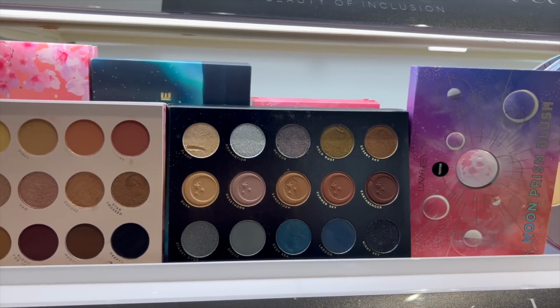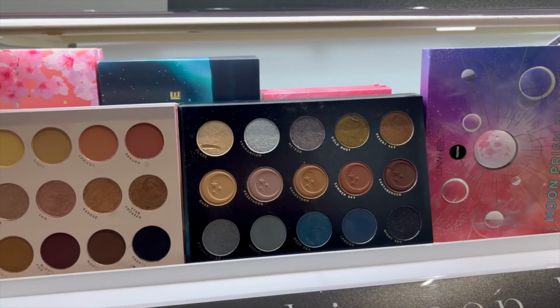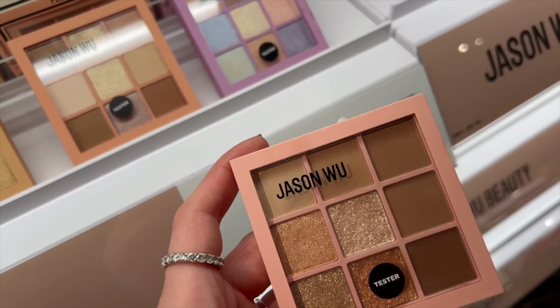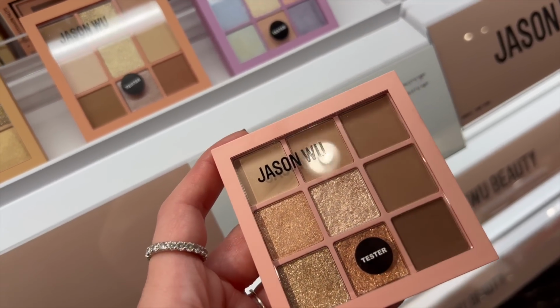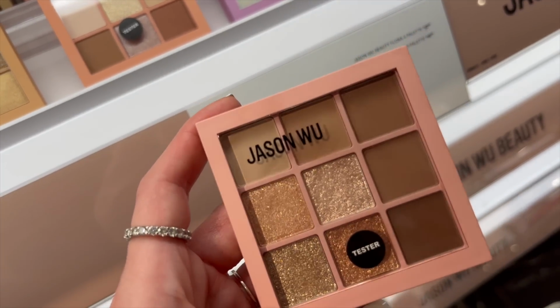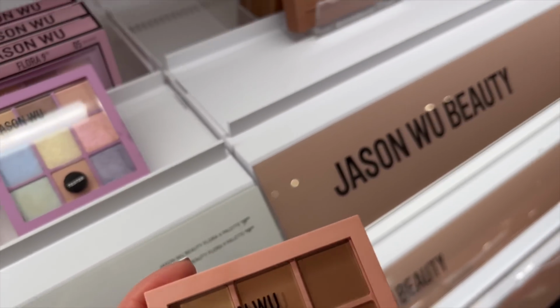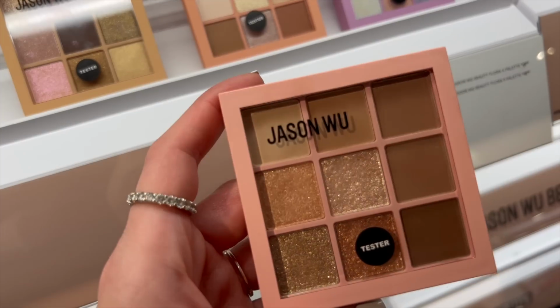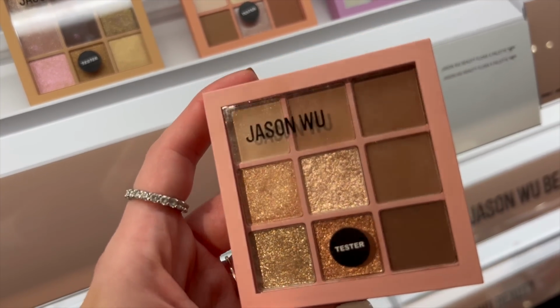It's a bit more versatile and I'm into these tones. Yeah, let's go with it. I'm gonna grab this one. I do want to try these Jason Wu shadows actually. I changed my mind, but I kind of want these because I want more shimmers in here versus mattes, and these look kind of glittery. So I'm more intrigued by those versus the mattes. Even though the mattes look really good, I think I'm gonna go with this palette because those shimmers, or glitters I should say, are calling my name.